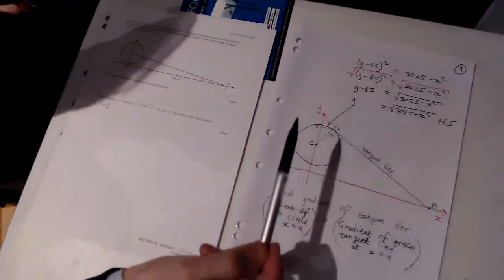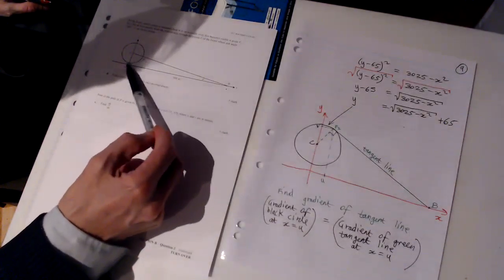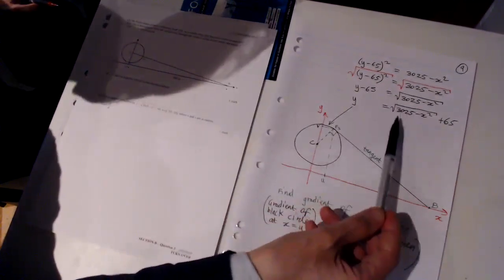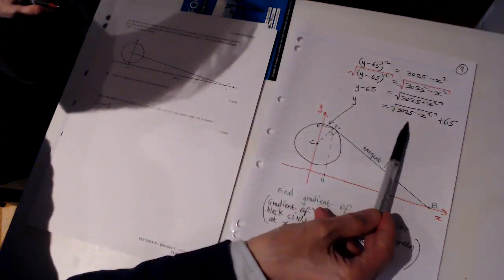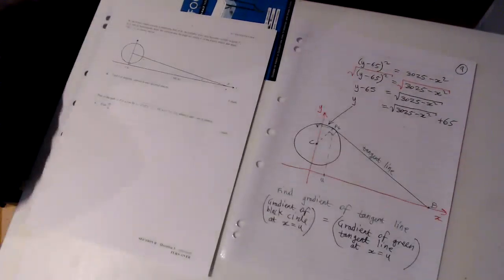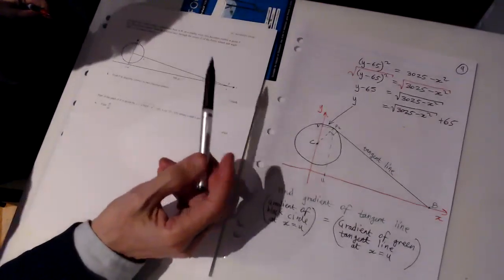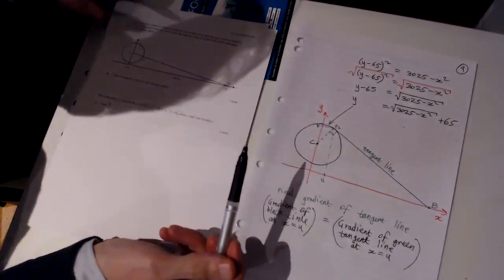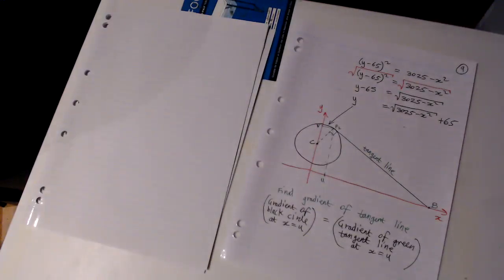In other words, what they're saying in the exam is that the equation of that circle, which is the Ferris wheel, is simply y equals the square root of 3025 minus x squared plus 65. That's just the equation of a humble circle. Now, okay, so the question is saying find dy/dx. So we found dy/dx. Now we proceed ahead.